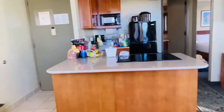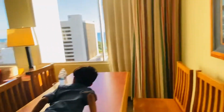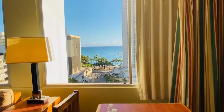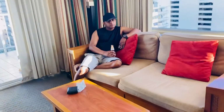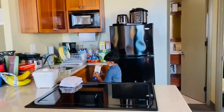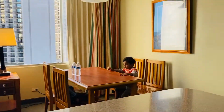And again, that is our entrance. We did some groceries, and this is our living space. First our dining, and from dining our beachfront living space. And this is the couch and the living space, and here is my little kitchen. This is the kitchen, so I can cook and also see the beach view and see the whole family. And we have an oven, and they have provided some dishes.